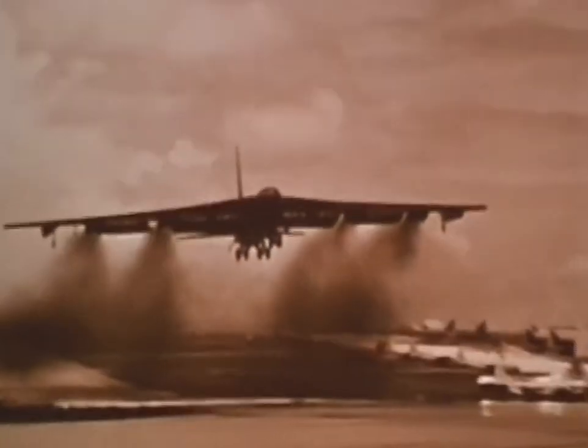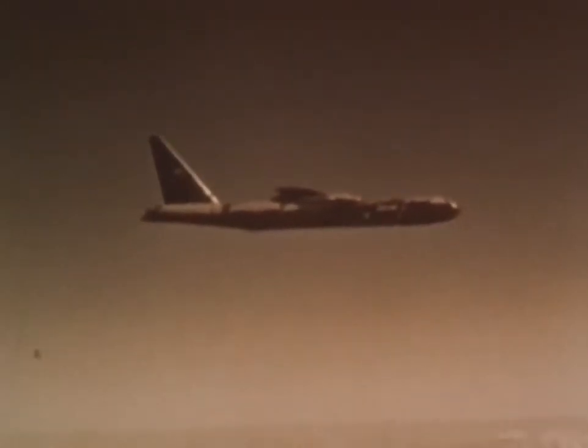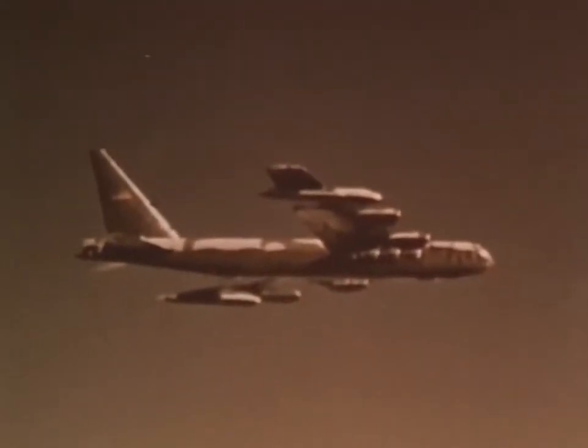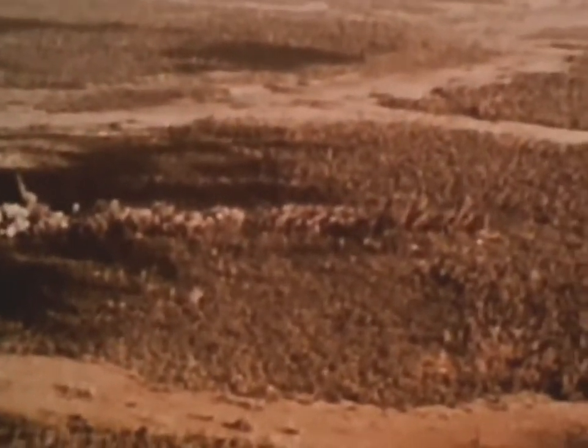Taking off from bases in Thailand, on Guam, and Okinawa, SAC's B-52s head for targets in Vietnam to dump their huge bomb loads. During these strikes, they concentrate on areas indicating the most intense enemy pressure, sorties known as Arc Light. When bomb release point is reached, each Stratofortress drops some 30 tons of explosives on targets more than 30,000 feet below. The targets show countless scars. The terrain following a B-52 assault has been described as looking as if it had been swept by a giant rake.